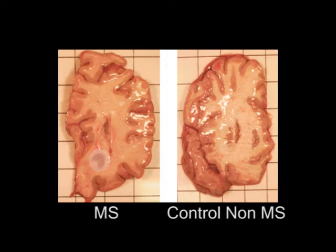MS is an autoimmune degenerative disorder that affects the brain, the spinal cord and the optic nerves. MS is characterised by the loss of a fatty substance called myelin, which insulates the nerve axons. See here how the brain slice on the left contains multiple dark peach patches, which are absent in the normal non-MS brain. These patches are called lesions or plaques, and they are a typical feature of MS pathology. The tissue surrounding the lesion is paler because it contains more myelin.